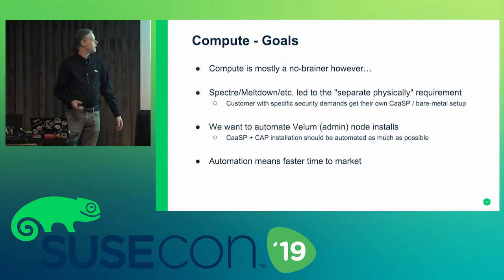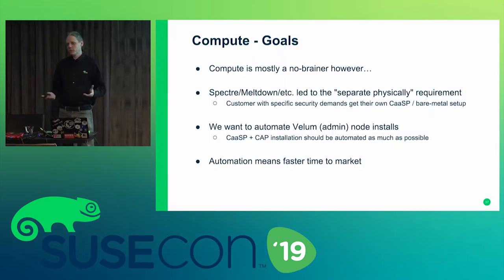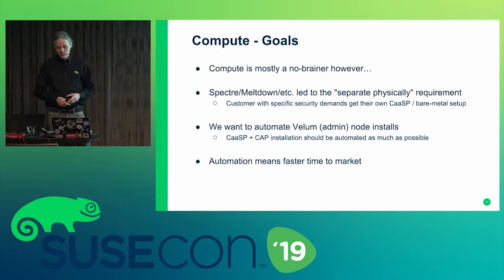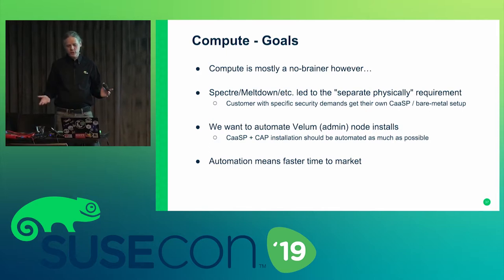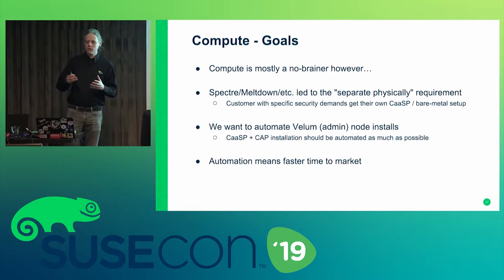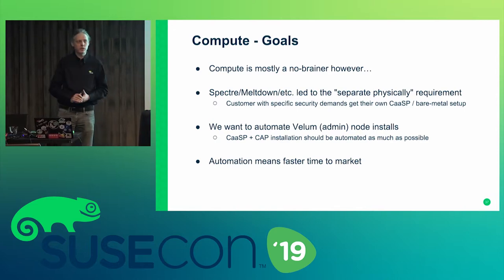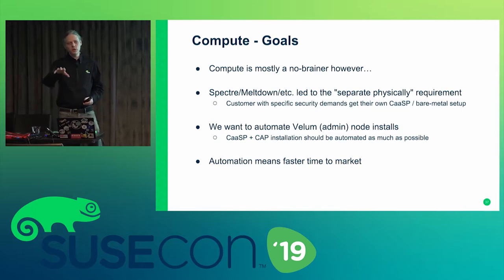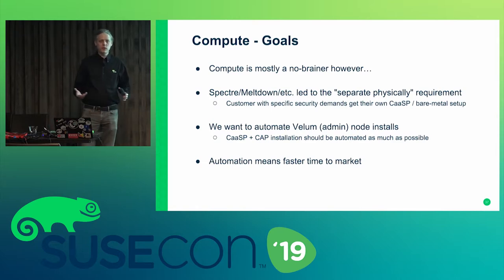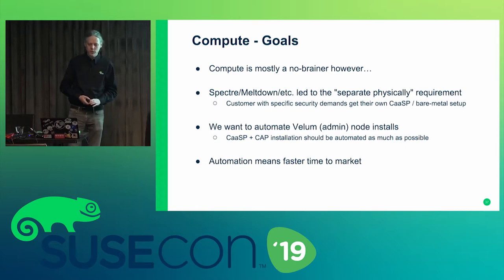In the compute area, that was rather easy. Compute is basically a no-brainer if you ignore everything else. The one thing we had is the new breed of speculative execution exploits that really didn't make it as easy as we wanted to. In the end, things like Spectre and Meltdown led to the chief security officer of our customer telling us, well, for some things you're deploying on that platform, you'll have to really do a physical separation. We also wanted, due to this, to automate installing the administration nodes of the cluster.